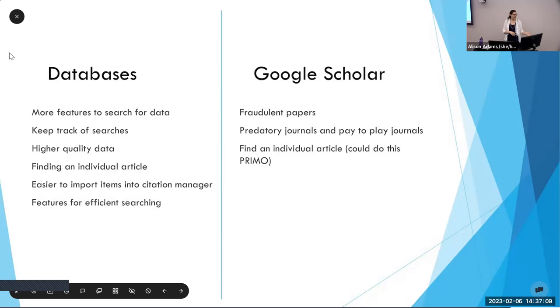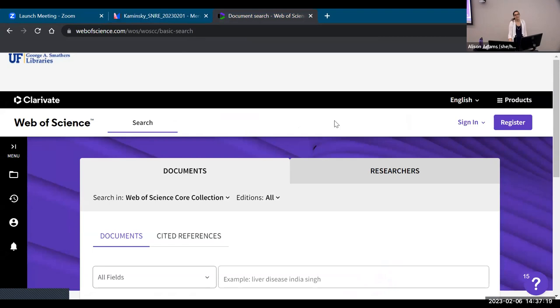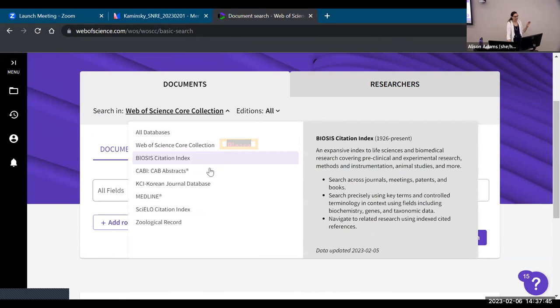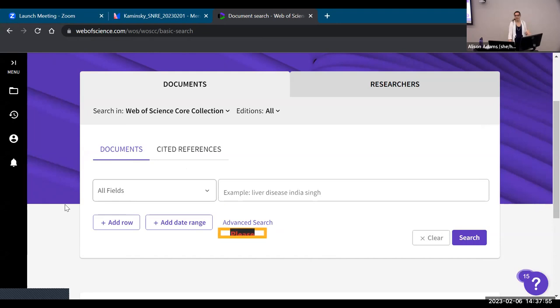So let's jump into some cool things about Web of Science. Here I am in Web of Science. First off, there's lots of different keywords and things that you can search for. Within Web of Science, there are even different collections. The Web of Science Core Collection pretty much covers all of them, but the BIOSIS, the CABI, and the Zoological Record will all pull in different things. So when you're using a database, be aware of sub-collections.